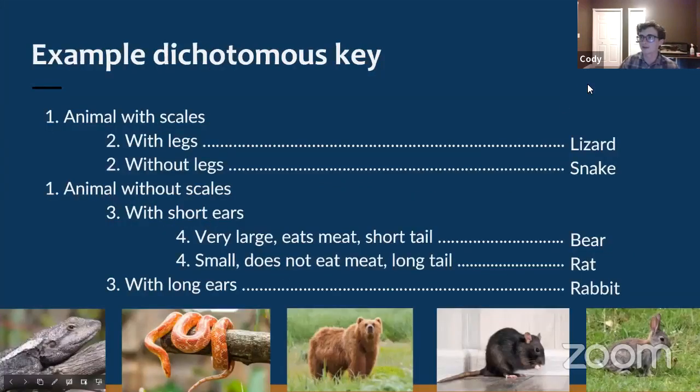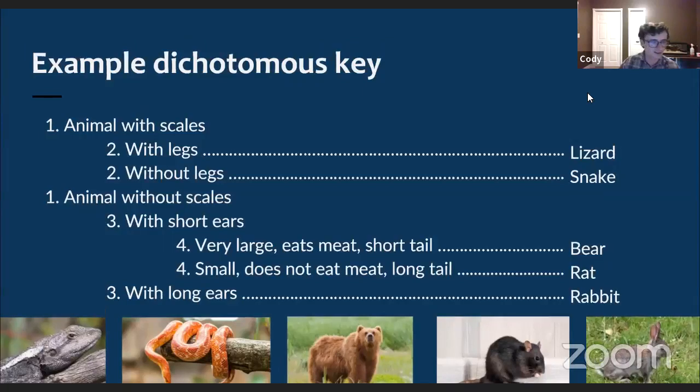So I've made a very simple key to get us started. And I'm sorry for those that know what a dichotomous key is and are about to watch me identify whatever this creature is in the bottom right. But for those that have not used a key before, you're looking at couplets. So in this example, we're trying to identify one of these 5 animals. You start with couplet 1. Sometimes these are labeled something like 1A and 1B to kind of make things easier to look at. But you would start with couplet 1.